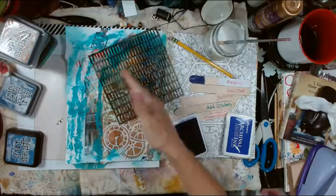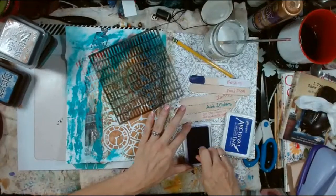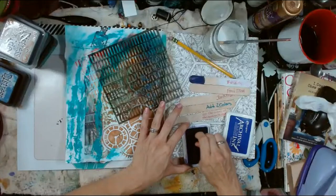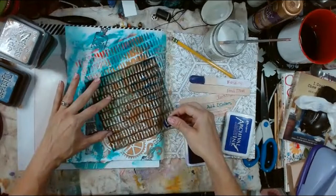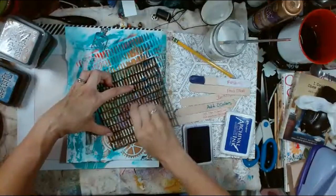Because I'm going to be doing other layers on here, and this distressed ink and stuff is going to wipe off, and I hate that. I'm really working on my archival ink collection, to be honest with you. I ain't lying.